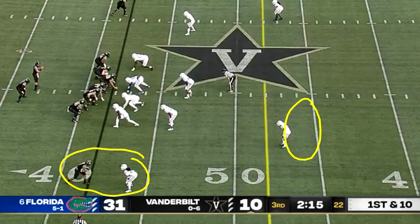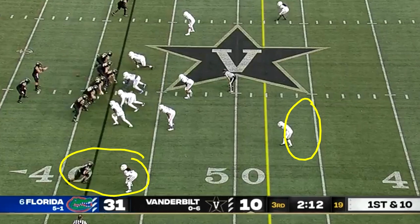Florida is going to do a couple of things here that are confusing to me. So one, as we've highlighted before on previous film studies, if you're going to put your nickel here, in this case, this is Brad Stewart, you're telling the offense that I want him to help on a run or also play pass. So again, this is a conflict defender. He has a choice to make. He has the hardest choice to make.